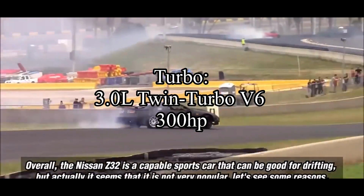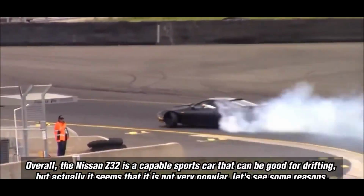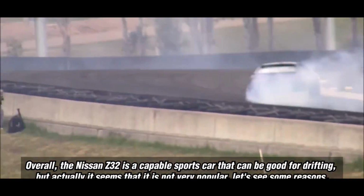But yeah, the next is the turbo model. That's the only trim level that has a different motor, which comes with the same 3-liter V6, but now it has 2 turbos on it, so it makes 300 horsepower. Obviously a lot better. I think this is like a JDM legend. Like the Turbo 300zx should be considered a JDM legend, but nobody ever really talks about them, so I think they're underrated.